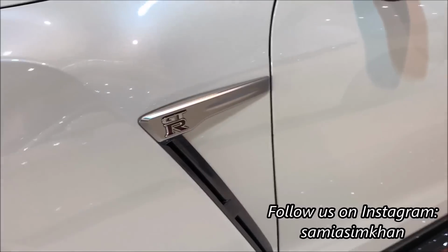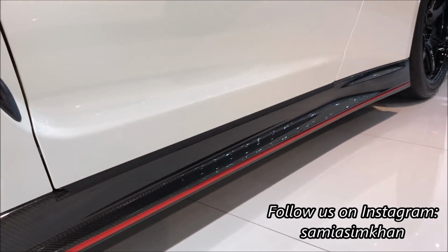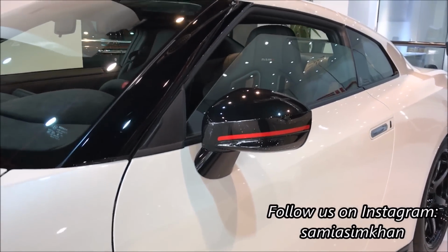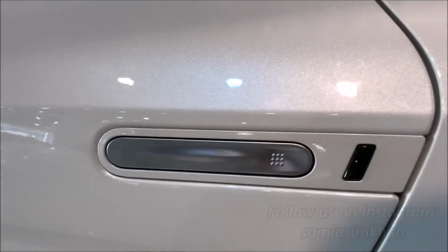Moving on the sides, you can see we have the GTR front fenders, carbon fiber panels on the door sides, as well as the black glossy side view mirror with the LED turn signals, automatic fold unfold, door handles with the smart entry system.